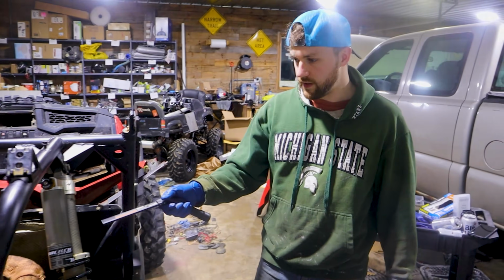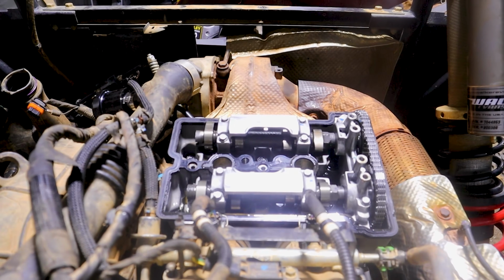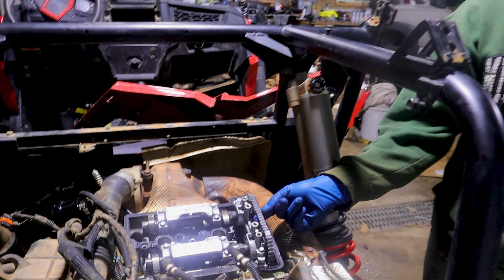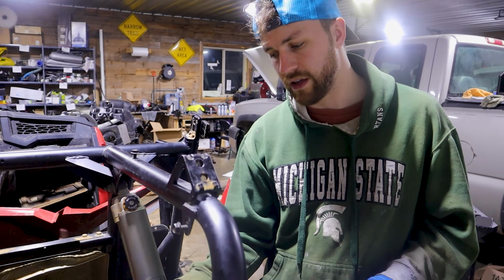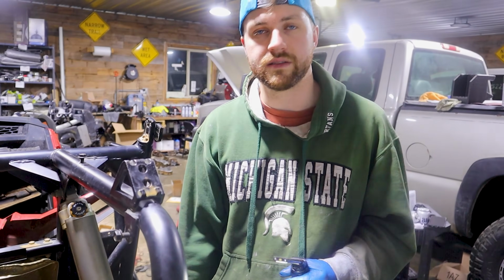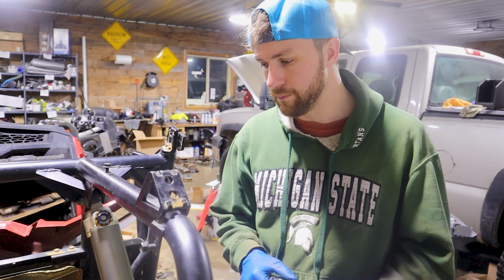Alright, so we got the valve cover off and we got it at top dead center. You take this gear off. We're gonna loosen up the timing chain and take this gear off and just rotate it one, and that should be it. It should be good to go. When I put this chain on earlier, it might have had a kink in it or something, and it was just off one too. It's my mistake. Not the first time I've done it.